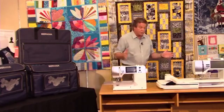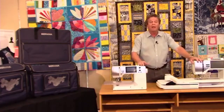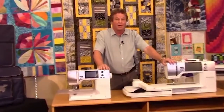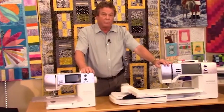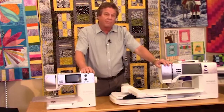All right. So this is the Bernina models that we want to show you. But we do have another Bernina machine that is brand new. Now, we were the first dealership in the nation to get it, so we've actually had it out on our floor for a little while. But it's still brand new technology and a brand new machine. It is the Q16, which is a sit-down quilting machine. The Q20 they've had out for a while.